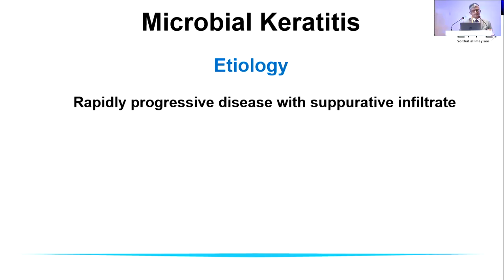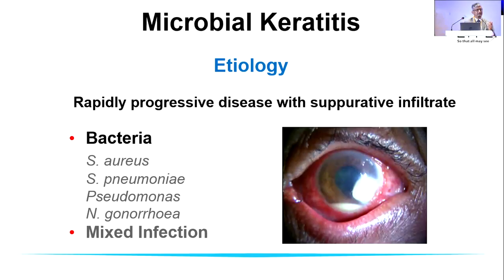Typically, rapidly progressive disease with suppurative infiltrate is caused by bacteria. And among these, Staph aureus, Streptococcus pneumoniae, Pseudomonas, and Neisseria are the common organisms that cause a rapidly progressive ulcerative keratitis. If we look at the case that I showed with the history of 2 days duration, and a predisposing factor such as contact lens, most likely the pathology is caused by a microorganism or bacteria rather than fungi and parasite.